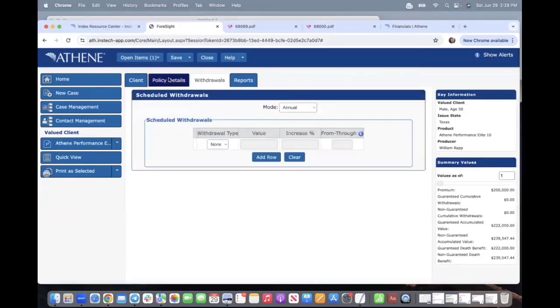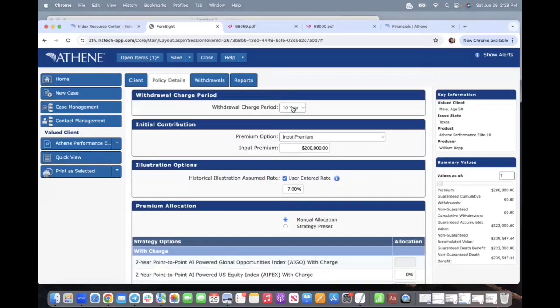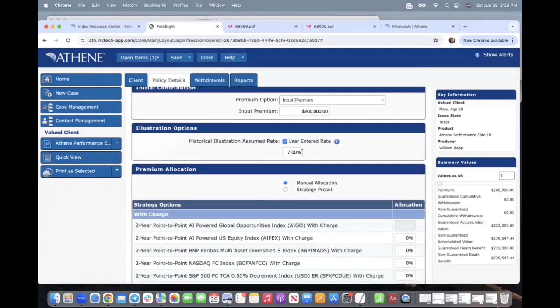So that's that. So 200,000, 10-year, you can customize a rate right here. I'll explain this in a second, but when you pull up the illustration, it's going to allow you to look at 3 different scenarios on how this product would perform.